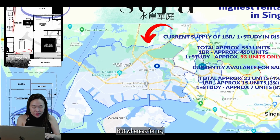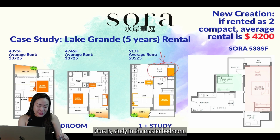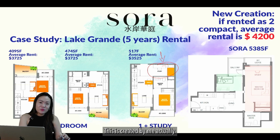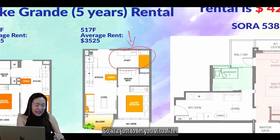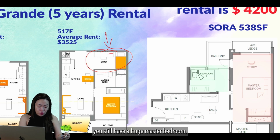But for us, unlike others with the 1+ study at the far corner, ours is like this. Ours has the study in the master bedroom, and there's still a possibility to create another small bedroom. This is created by me, actually. It's just to let you visualize that it's possible to do it up like this. So it's a single bed, and you still have a huge master bedroom.